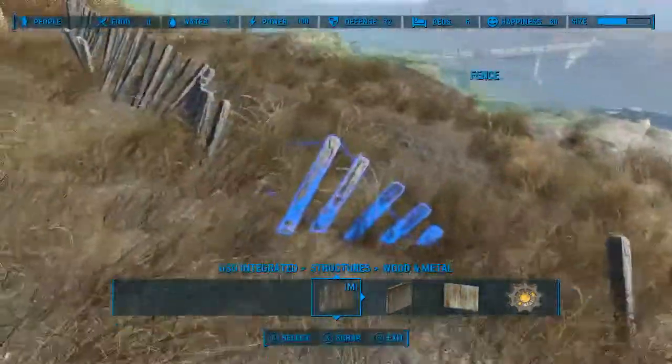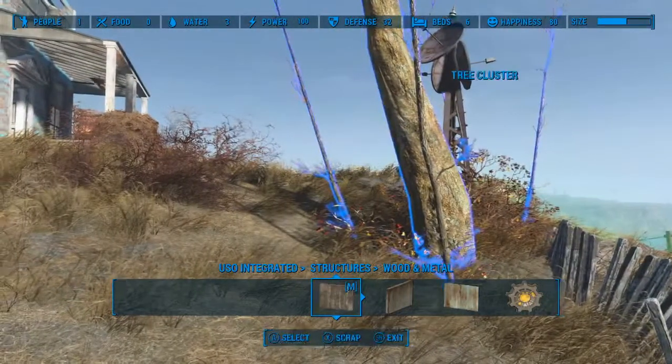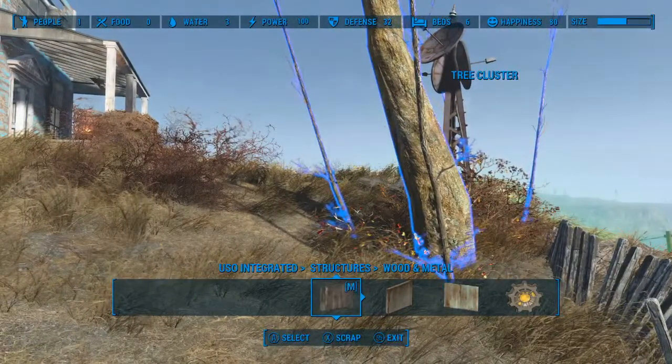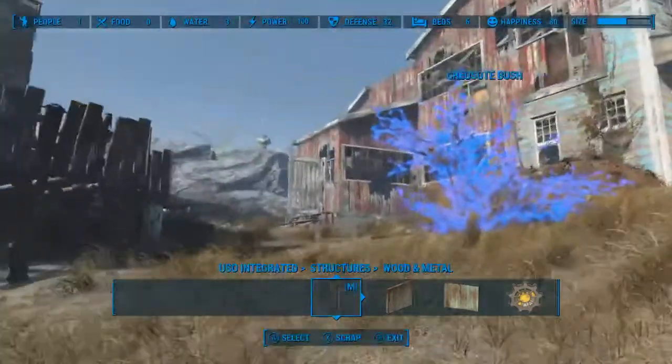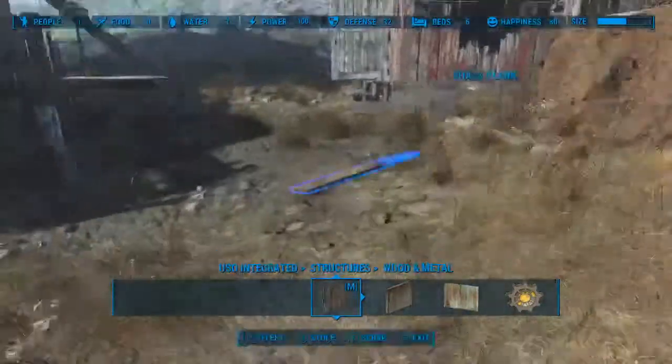Kind of like leaving this fence along here. That tree is not bothering me. This creosote bush can go.